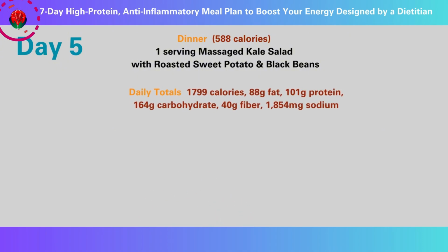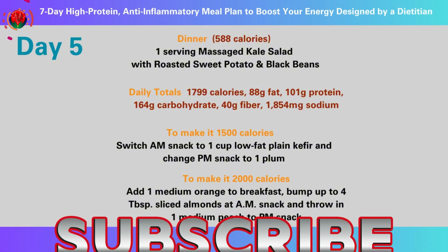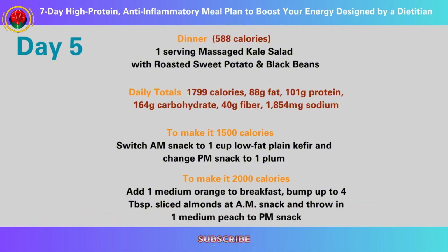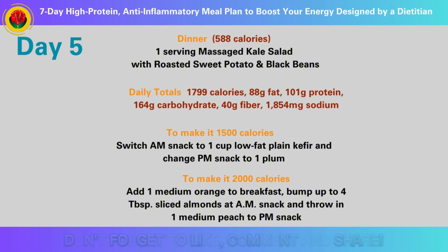Daily totals: 1,799 calories, 88-gram fat, 101-gram protein, 164-gram carbohydrate, 40-gram fiber, 1,854 milligrams sodium. To make it 1,500 calories, switch AM snack to 1 cup low-fat plain kefir and change PM snack to 1 plum. To make it 2,000 calories, add 1 medium orange to breakfast, bump up to 4 tablespoons sliced almonds at AM snack and throw in 1 medium peach to PM snack.